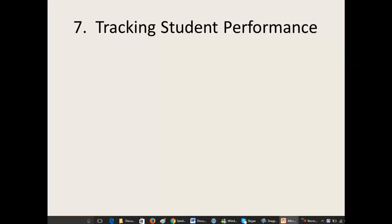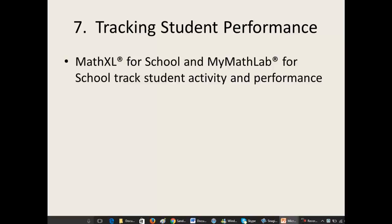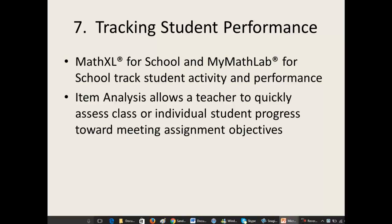And last but certainly not least is the amount of tracking of student performance that MyMathLab and MathXL for School do. MathXL for School and MyMathLab for School track student activity and performance. Once students have completed an assignment, the assignment comes with an item analysis button that allows a teacher to quickly assess the whole class or an individual student's progress toward meeting the assignment objectives.